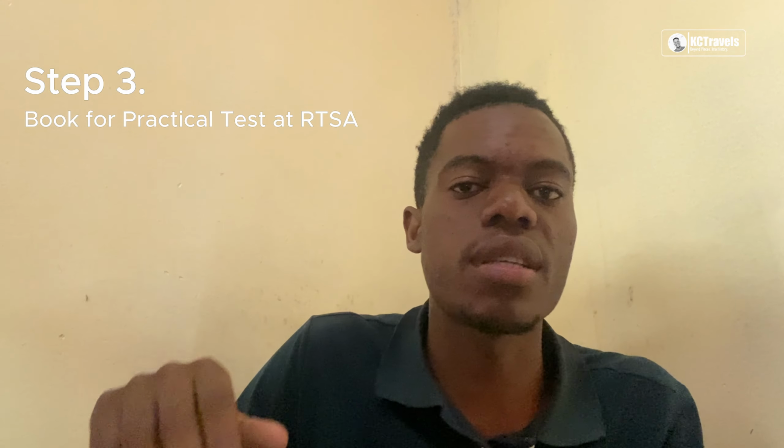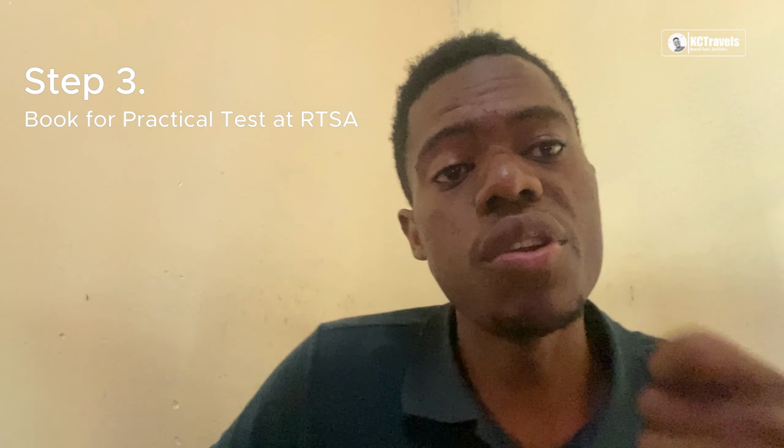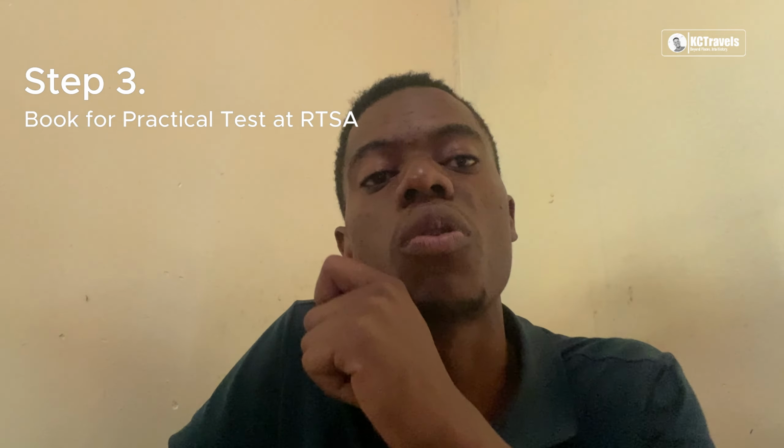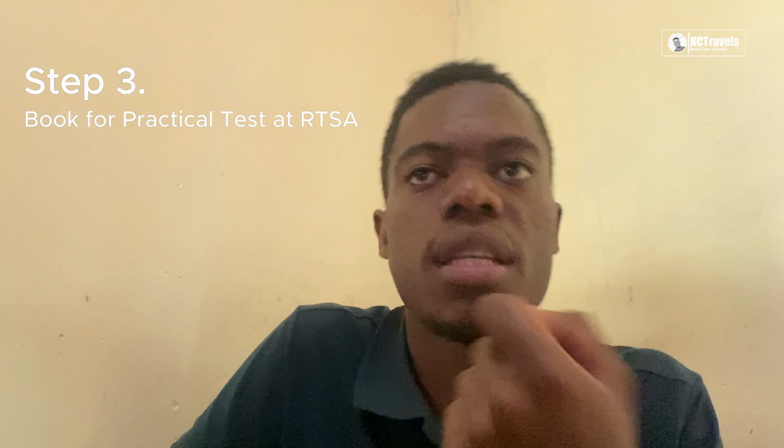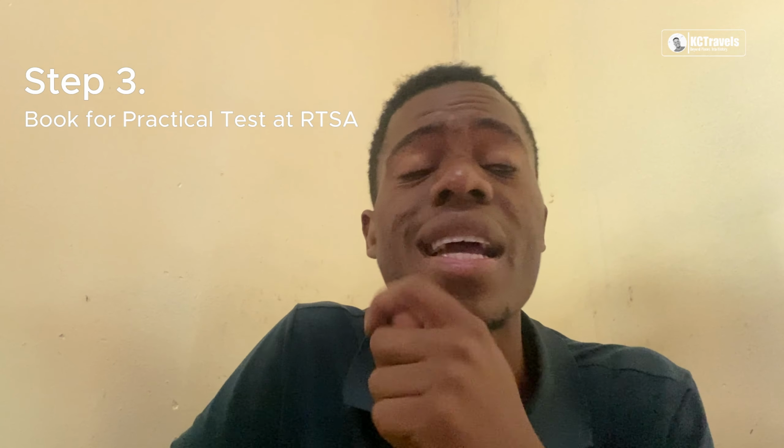And then from getting the provisional license, you make the first payment of 114, and they're going to print out the provisional license. Then you need to wait for 7 days before you can book for the practical test, which is the third step that you need to take. The third step is basically booking for the practical test. Here you need to go with a provisional license and make payment to say, I'm here to book for the practical test, and you're going to pay, I think, 90 kwacha.